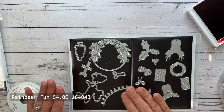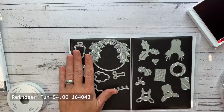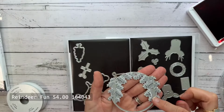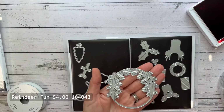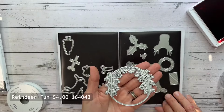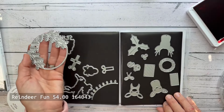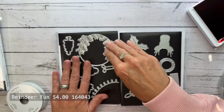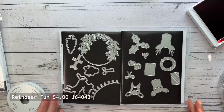There's a string of lights. Again, there's more presents, and then there's a cute little tree. And then there's this really neat little opening. There's like branches where you can put the little head of the reindeer through there. So this is actually a ton. It's a huge set of dies. And so I love it. Lots and lots going on here.